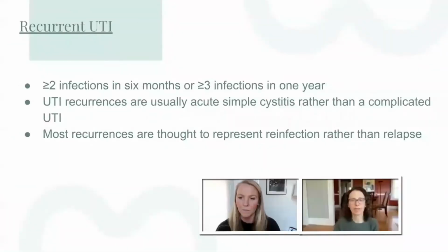Today we'll be talking about recurrent UTI and how this affects the pelvic floor muscles. What is a recurrent UTI exactly? It's greater than 2 infections in 6 months or greater than 3 infections in 1 year. UTI recurrences are usually acute simple cystitis rather than a complicated UTI. Most recurrences are thought to represent reinfection rather than relapse.